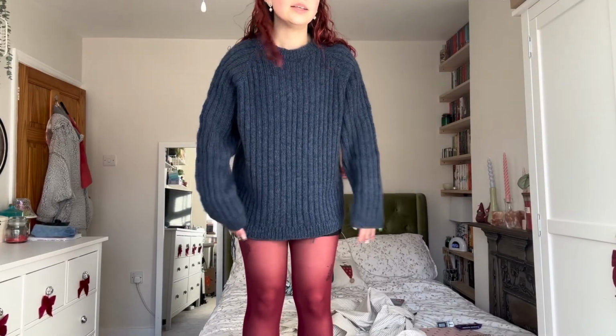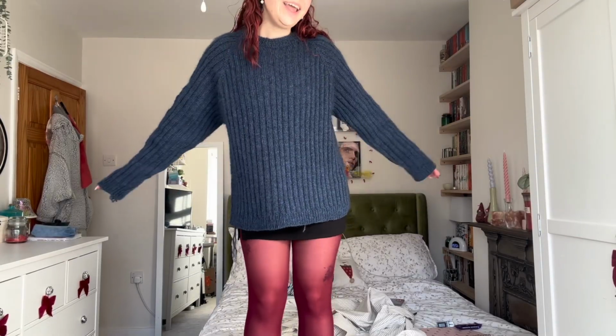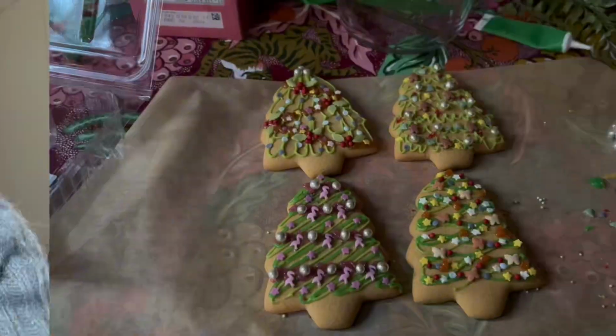We're doing too much parkour today. Yeah, this is how it looks. Right, okay, I actually need to go and I can't just be stood in my room talking to myself. I'll talk to you later, bye.